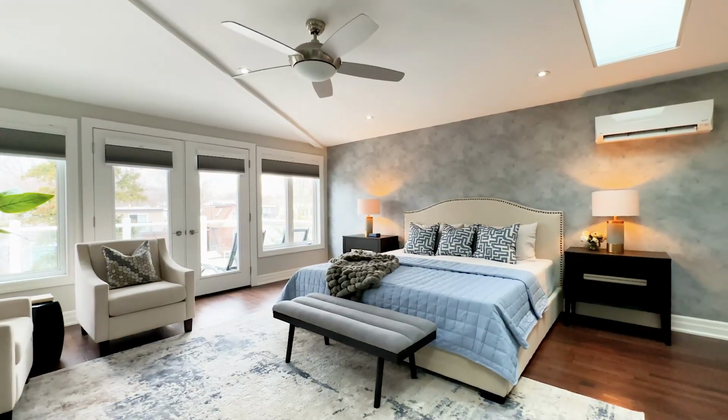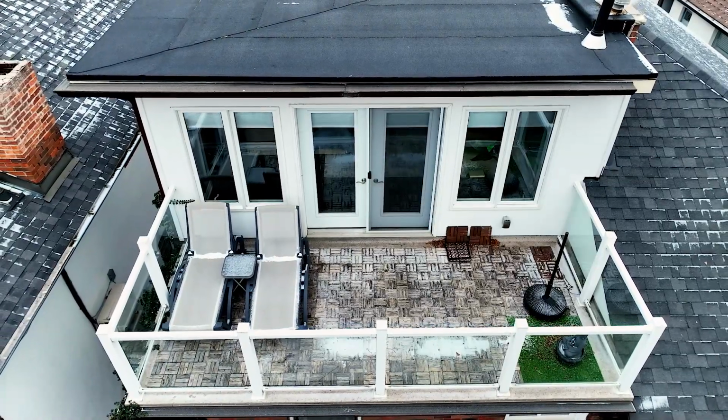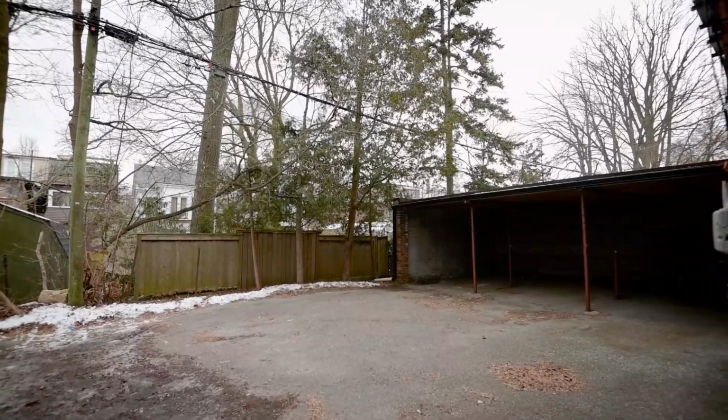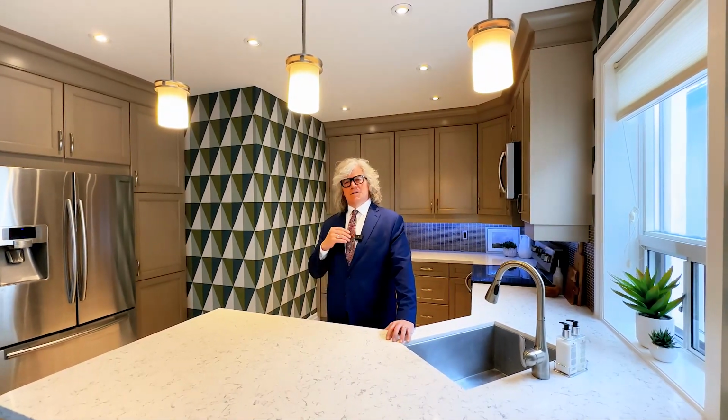There's an addition on the top that's a master bedroom that's to die for. Dressing room, ensuite. It's got a deck out back that has sun all day long. Glass wall, two-car parking in the back, which is like unheard of at the beach. The whole property is done. Main floor is very nice, basement's very nice, fireplaces.